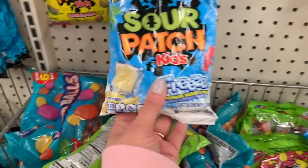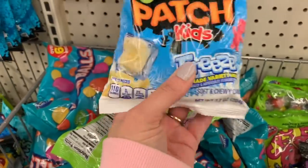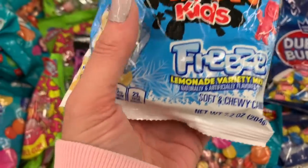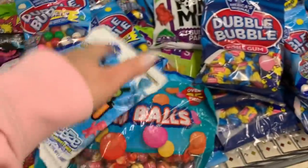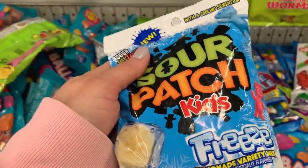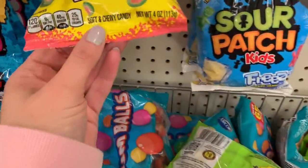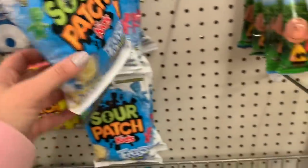Sour Patch Kids Freeze, that's a big 7.2 ounce bag. Lemonade variety mix. What? Usually it's just like 3 ounces, I think. 4 ounces, but this is the big bag, you guys. 7.2 ounces.